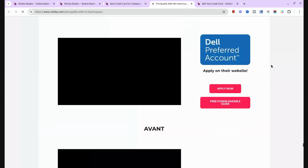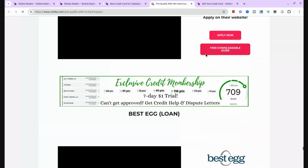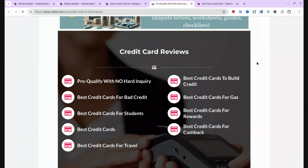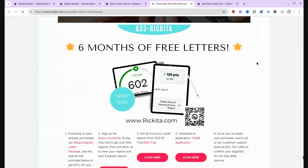So many different credit cards on here, but come on there and see, oh, I love this credit card. I love that one. I love this loan. And go ahead and pre-qualify for it. And again, you have that list at the bottom. Okay. And if you're not getting approved for credit cards, you probably have some issues on your credit. So definitely make sure that you are looking at your credit, seeing what's wrong.